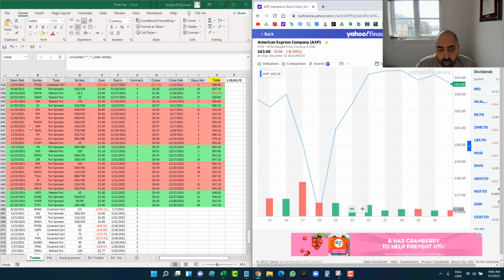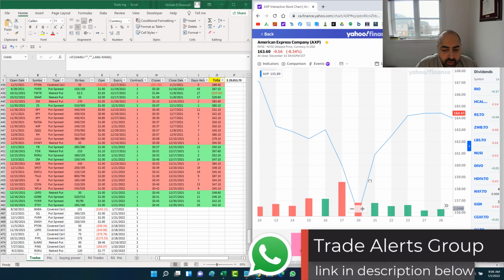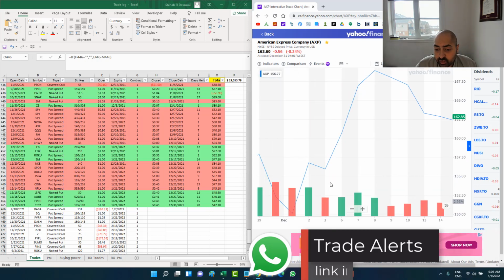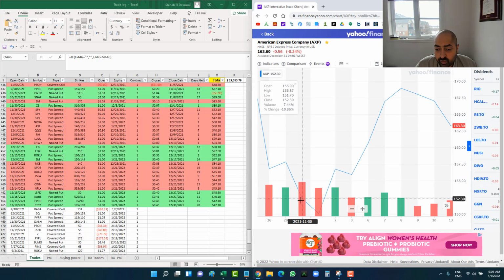So 140, what was the entry? November 30th. So I made a lot of entries on November 30th. Beginning of December, it was very volatile. So November 30th, American Express was trading at around 152. And even the next day, it dropped a little bit lower. But then I was able to close it when it climbed back up on December 7th. So I closed it around here, December 7th, when it was trading at 166. So it makes sense. Opened for $1, American Express closed for 37 cents as well, $50 net profit.